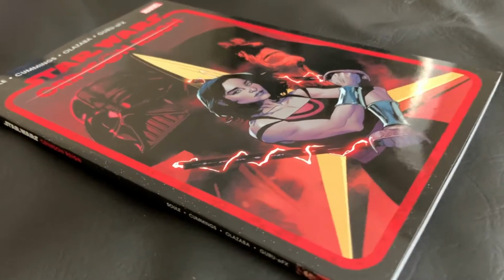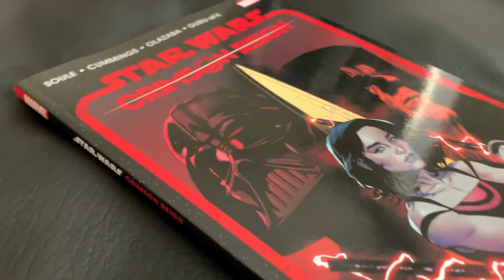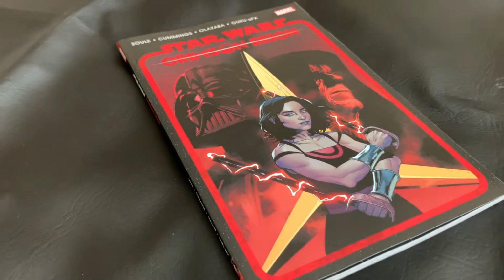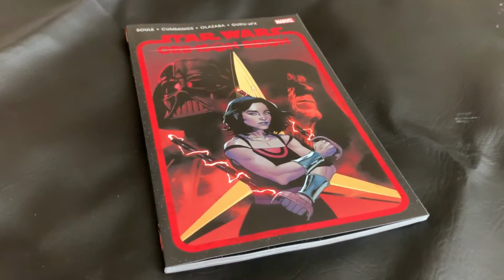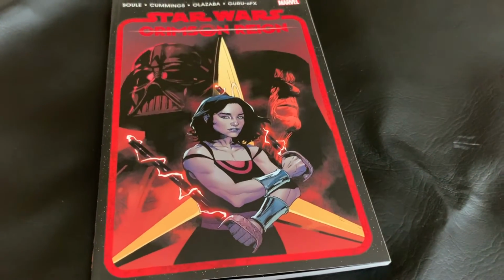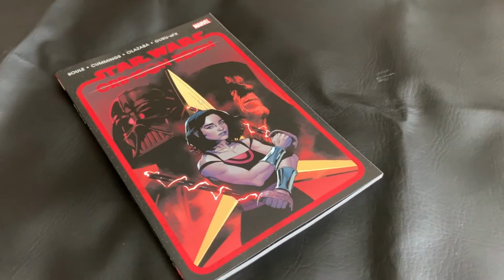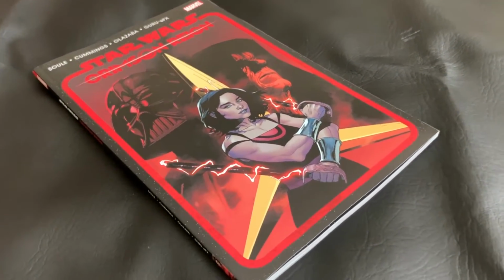And today I'm taking a look at the long-awaited follow-up to Star Wars War of the Bounty Hunters. That is, of course, this collection here, Star Wars Crimson Reign. This was a long-awaited collection for me, and I cannot wait to review it for all of you today. So go ahead and settle in, and let's get started.